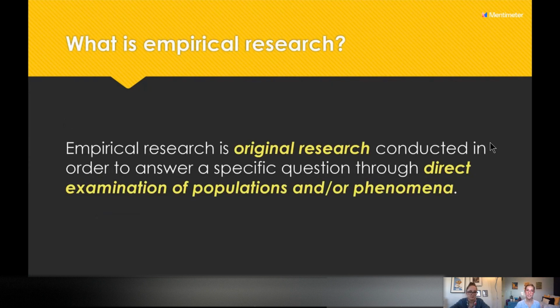Now, for those of you who are in the sciences or the social sciences, you might also be asked to find empirical research. And empirical research or empirical articles can also be scholarly articles, but they're their own kind of special thing. So empirical research is original research that's conducted in order to answer a specific question through direct examination of populations or phenomena. This is basically experimentation, observation, all of these fun things you get to do in science. And they do have some specific qualities that you can look for, again, to easily identify it.